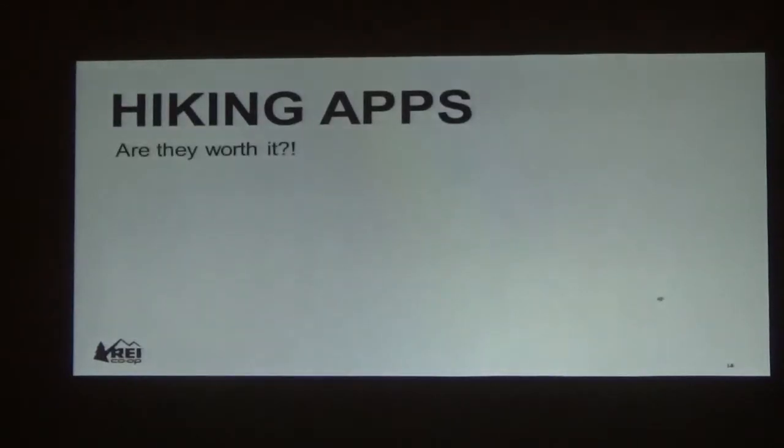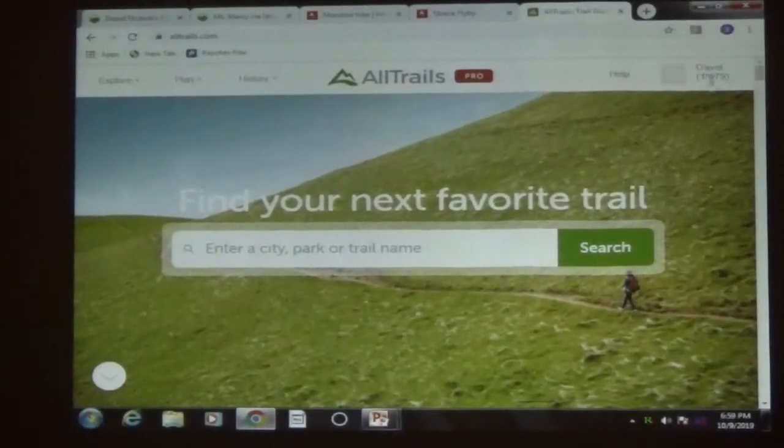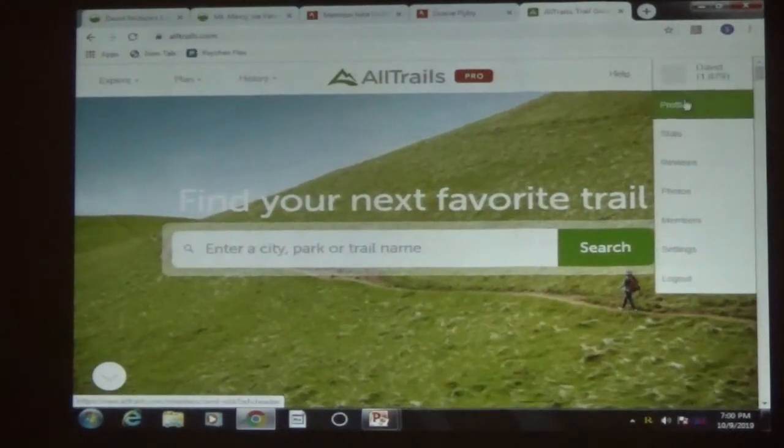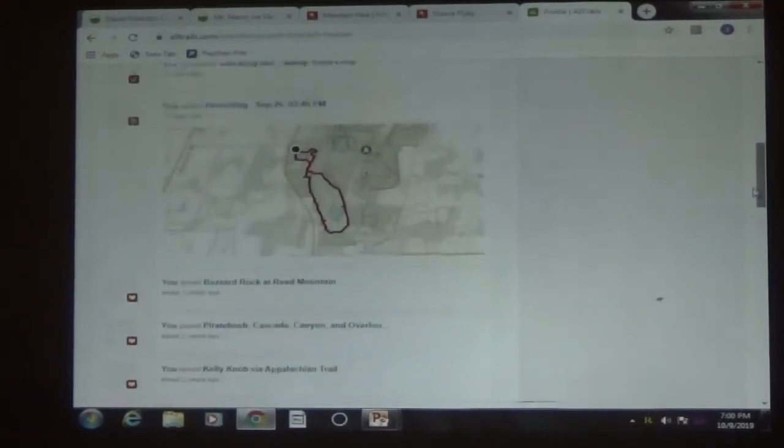All right, let me jump over to AllTrails. So this is the home page. Again, we'll go to my profile and load that up. Again, we'll show any activity that I had. With your profile, you can create lists of the different hikes that you want to do. You can save different hikes. You can show what you've completed, any reviews, photos you've taken, all of that stuff.